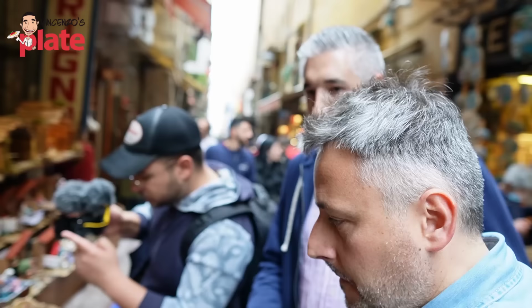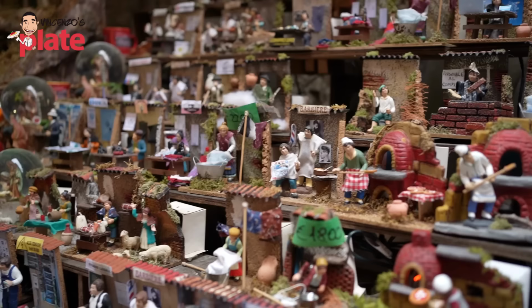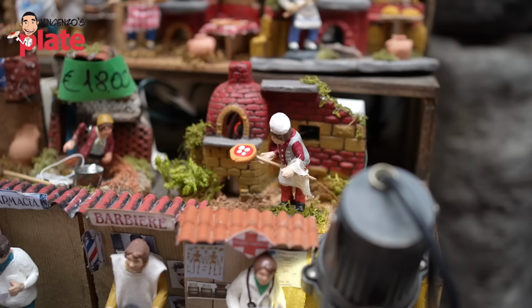I don't know. All these artisans make the presepe, the nativity scene. And Neapolitan people come here before Christmas to buy all this nativity scene. People are very proud of traditions here, which is so beautiful.